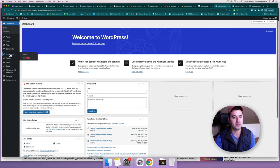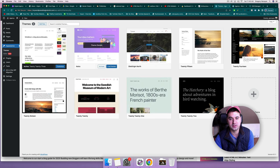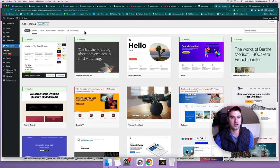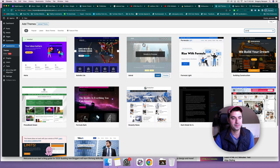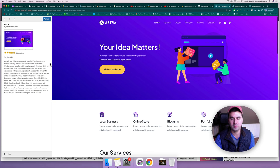So now we're gonna hover on Appearance and click Themes. And we can see it's recommending Astra because it's gotten a lot of really good reviews, but some of you might not see it right here. So to get the theme here, you can click Add New or click this blue plus, they are the same thing. And I'm gonna do a search for Astra, even though there it is again, out of the corner of my eye. And once you found Astra, just open it up if you wanna preview it.